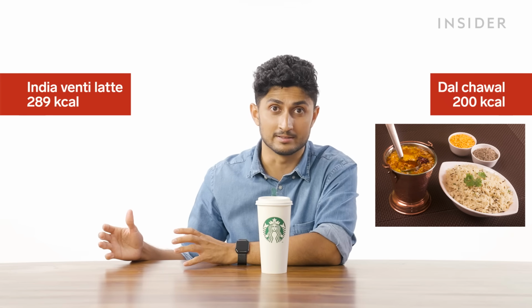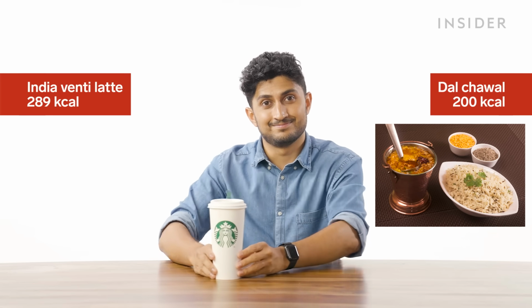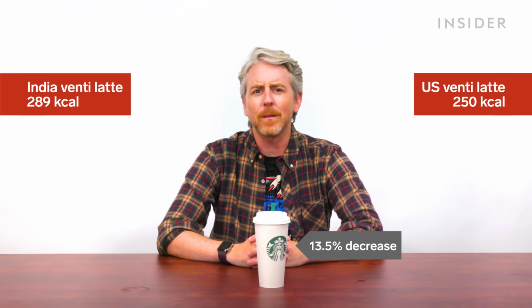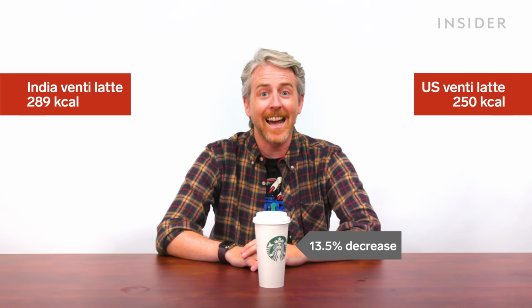Let's take a look at calories. A hot venti latte in India is 289 calories. For comparison, a normal serving of dal chawal is 200 calories. In the US, the same venti cafe latte is 250 calories, so it looks like the US has 13.5% less calories. It's at that temperature where it's like room temperature. My brain is Swiss cheese. I don't know, everything I say is idiotic.